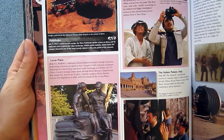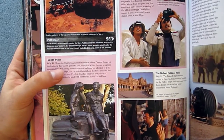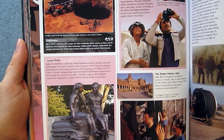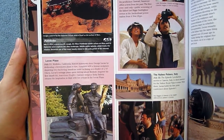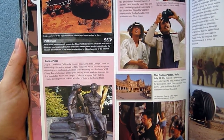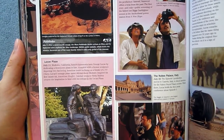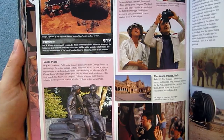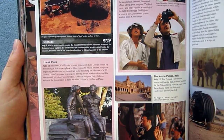Modesto, California honors hometown hero George Lucas by dedicating a downtown plaza to him, complete with a bronze sculpture depicting two fun-loving American teens reclining on a fender. Lucas's teenage years spent driving around Modesto inspired his first smash hit, American Graffiti. Oakdale sculptor Betty Saletta returns the inspiration in kind with her tribute in the Lucas Plaza.